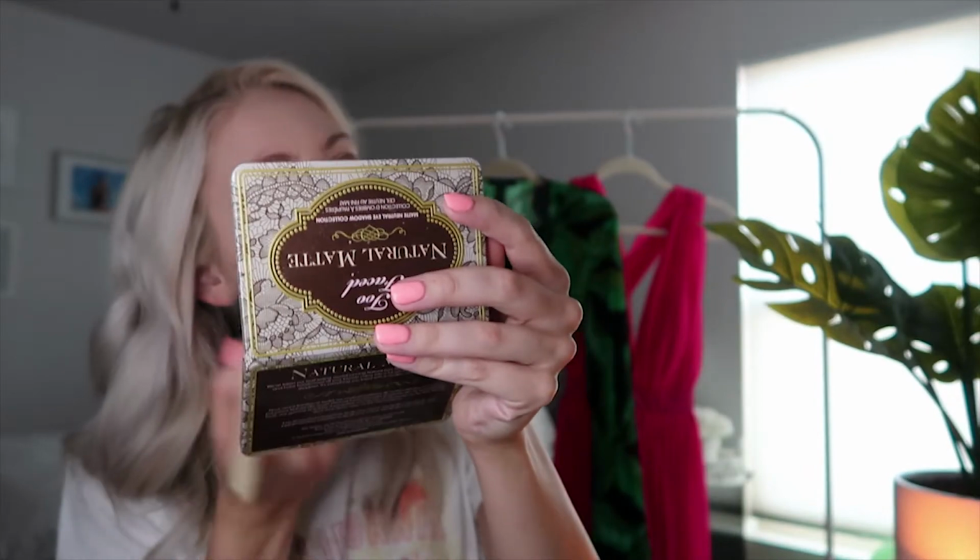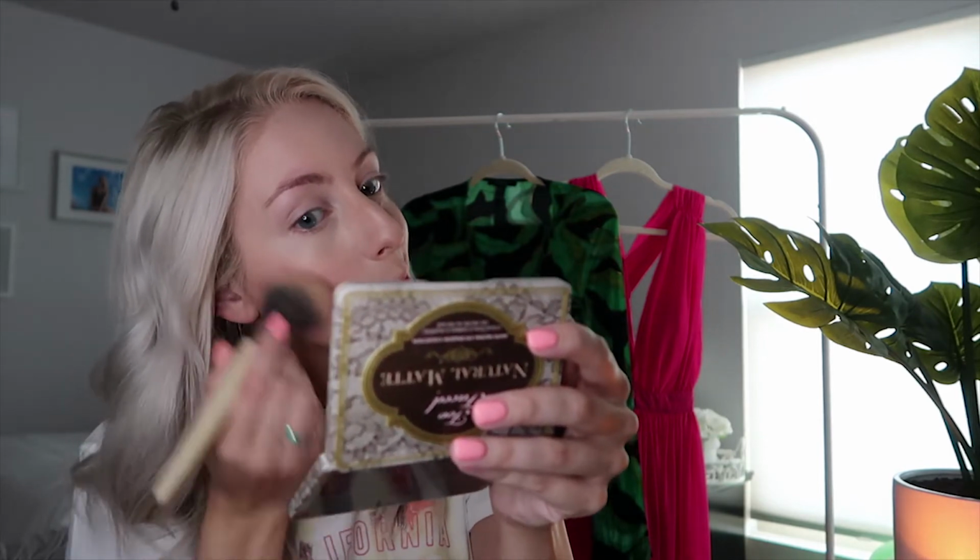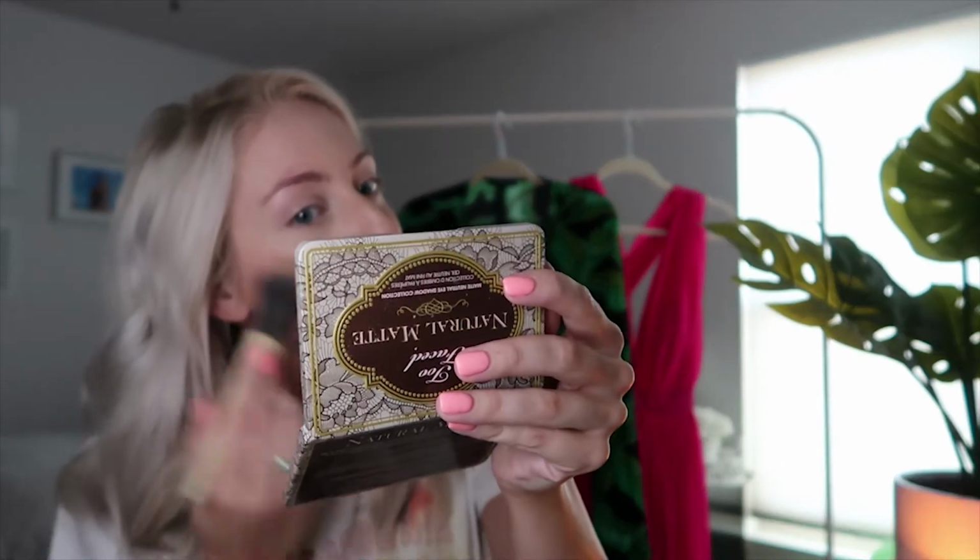I'm going to blend out my contour and highlight. So on my nose, I'm just going to use my sponge and blend it out. And then for my cheeks, I have actually been using this brush from Eco Tools. This is the blending and bronzing brush, and it works so good for blending out the concealer and contour on your cheeks. And I do make lots of funny faces to blend this out just because it helps me see where it's at.